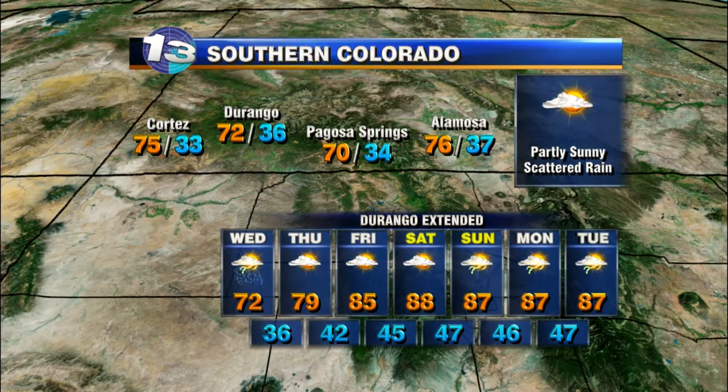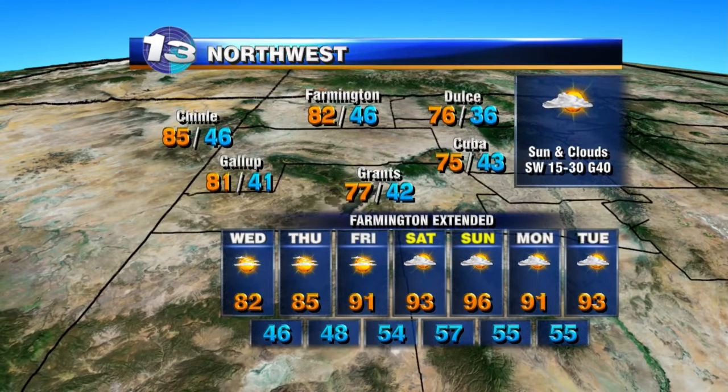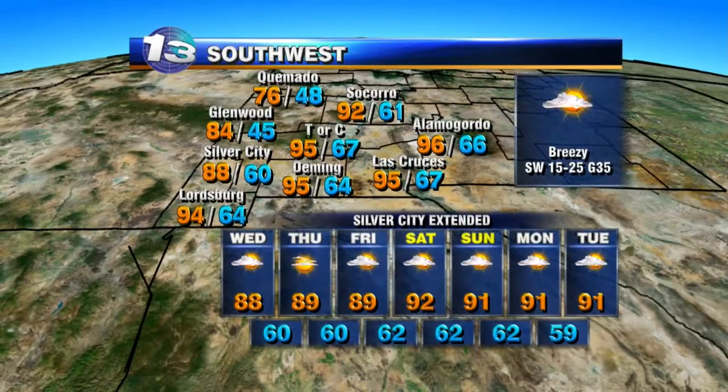We'll stay mainly dry through the end of the week, and then perhaps a few more storms toward the end of the weekend and early next week. Over the northwest, mix of sun and clouds, winds gusting up to 40 miles per hour. So a little bit better than those winds that we were dealing with yesterday, gusting up to around 55 miles per hour. Temperatures into the 90s by the time we approach the weekend, so the heat definitely starting to crank back up.